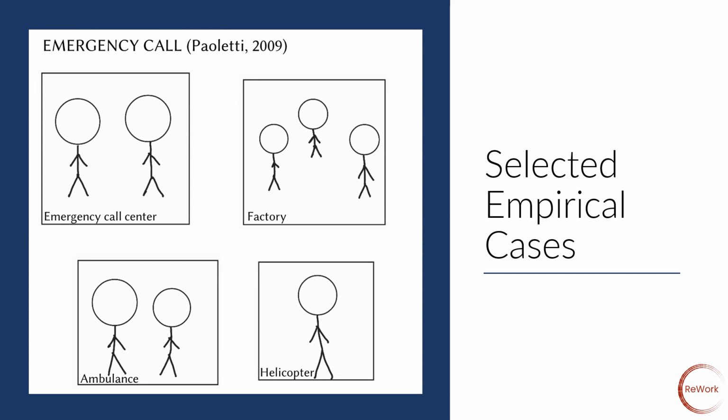Within health, it is the emergency call case. This consists of eight actors distributed across four geographical sites and describes a situation where a factory worker was trapped under an engine and two fellow co-workers called the medical center for help.